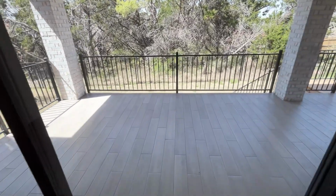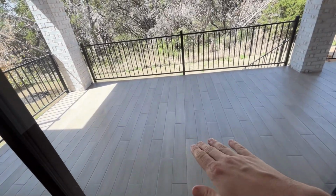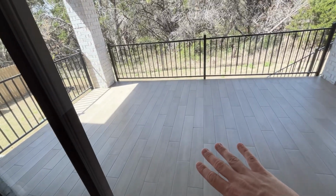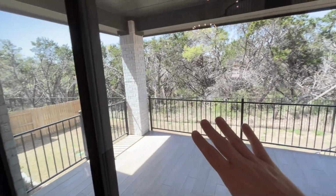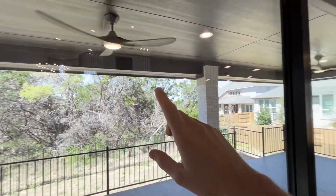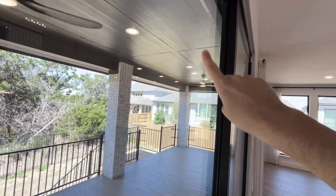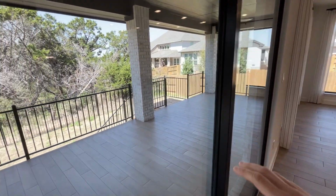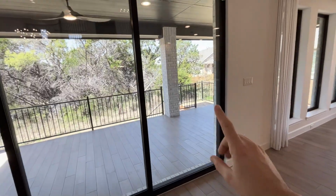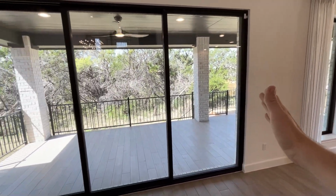But what we can see from in here, we have tile. So different tile design. It's really cool. Kind of these light wooden plank tiles out here with the black guardrail, with the fan. They've also painted the ceiling black on the deck, really long. And then this is, assuming it works, which I don't think it does, the stackable glass door.